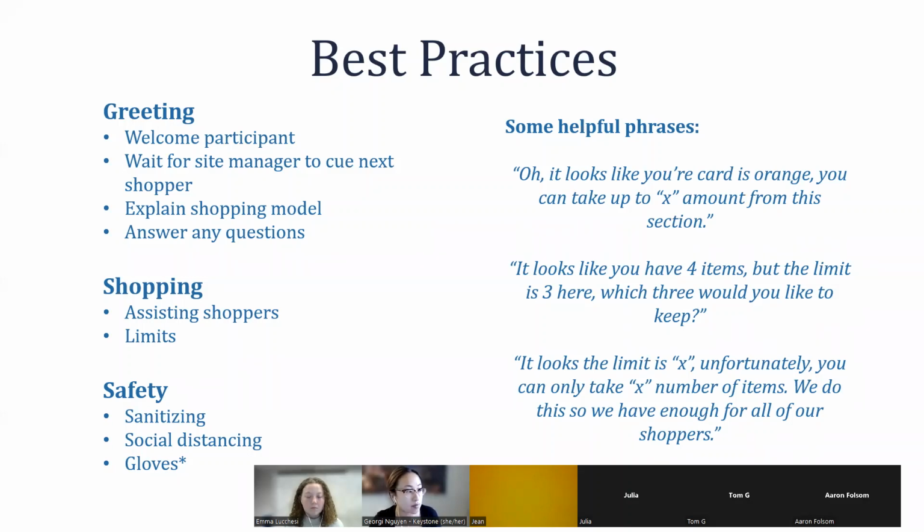So lastly, answering any questions. Like Emma said, you're going to be the first face that a lot of our donors see, but also for our participants, so be sure you're available to answer any questions they might have about this new process or where to find things. That's always super helpful. Sometimes folks are shy about asking questions too, so I always like to check in and see if they're finding everything okay, if they have any questions, or if they need assistance in one way or another.